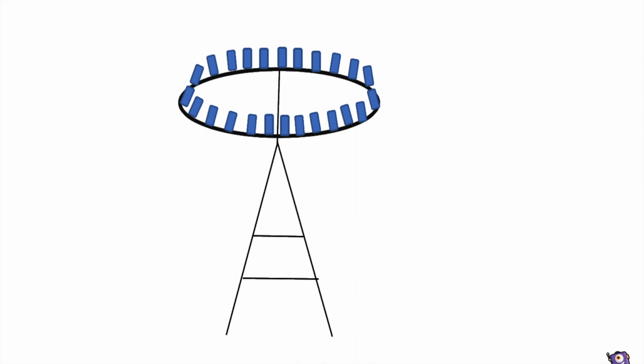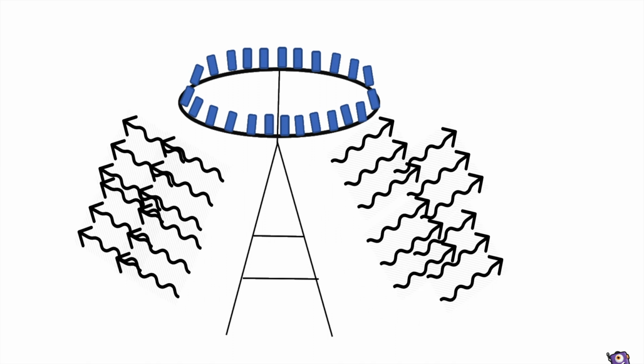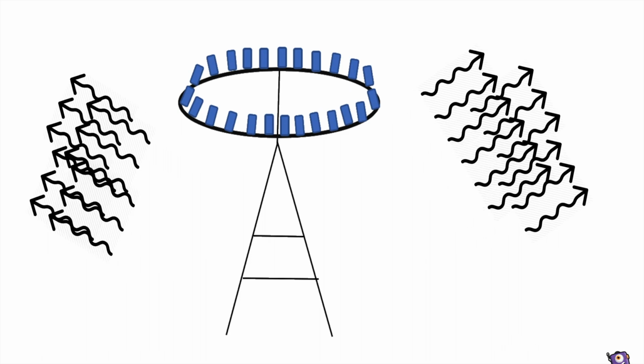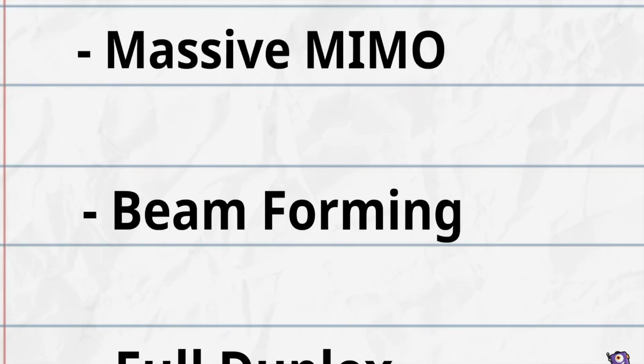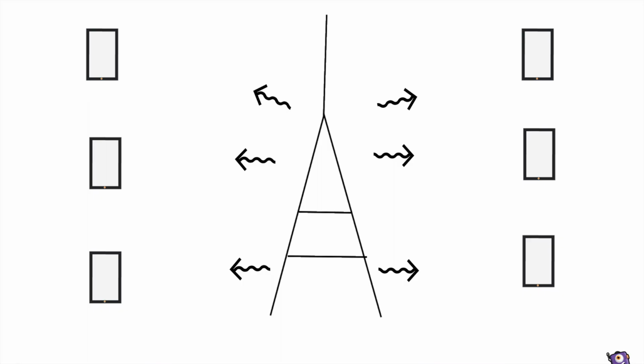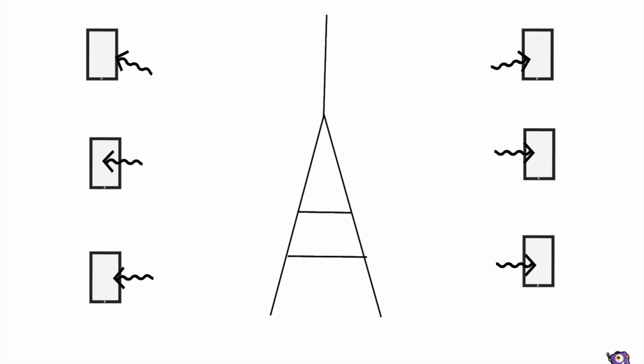However, massive MIMO has its difficulties. The cellular antenna broadcasts information in every direction, and all those crossing signals cause serious interference. The problem of having so many antennas installed is addressed by the next technology, beamforming. Beamforming is like a traffic system that is used to handle data traffic signaling. Instead of broadcasting in every direction, it determines the most efficient data delivery route in a 5G network.